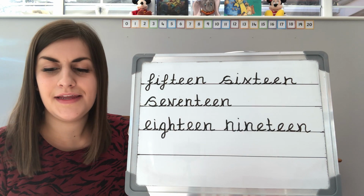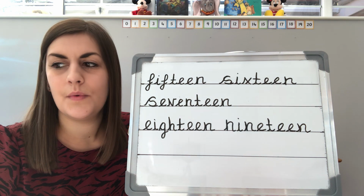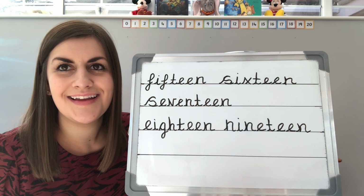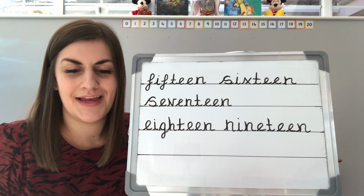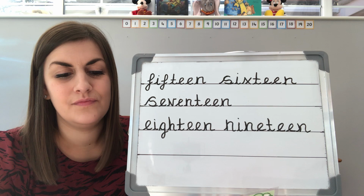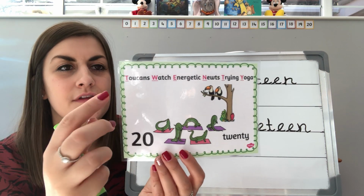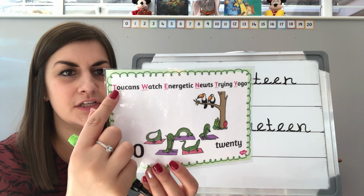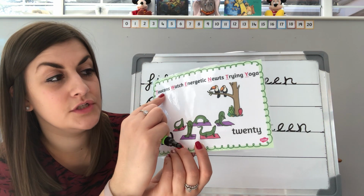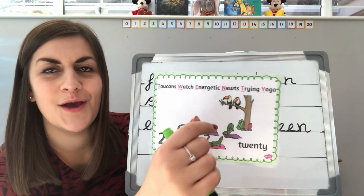So there's 19. And finally, what's our last word going to be? It's 20. And again, it's a funny one because there's no rhyme, or it doesn't follow the 10 rule, does it? So it's 20. So we have to then have a new rhyme for this one, which is toucan, or toucan should I say, watch energetic newts trying yoga.